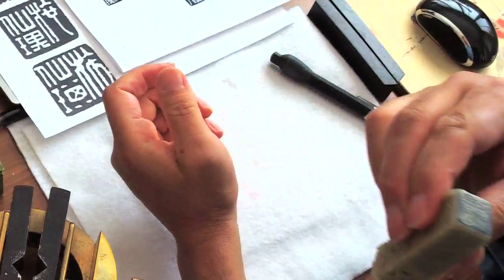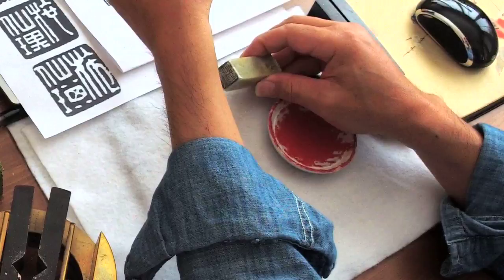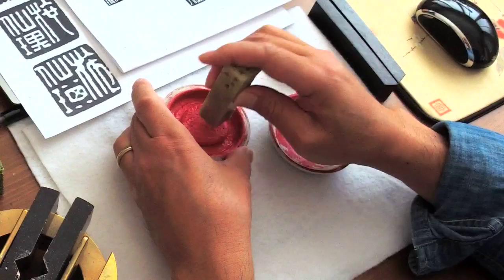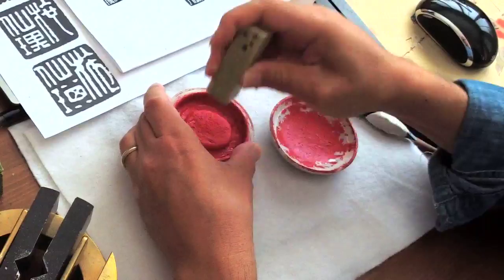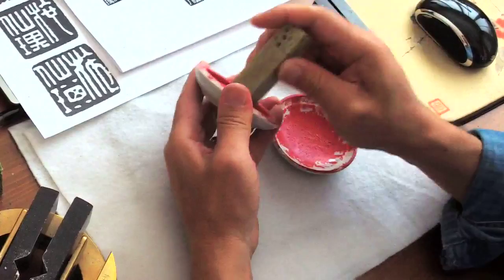Okay, now I use the ink paste. The ink paste is pretty dry, you know. So you need to dab dozens of times, not just one time. If you press too hard, the fiber will get too much stuck in the strokes. So you want to do it gently.